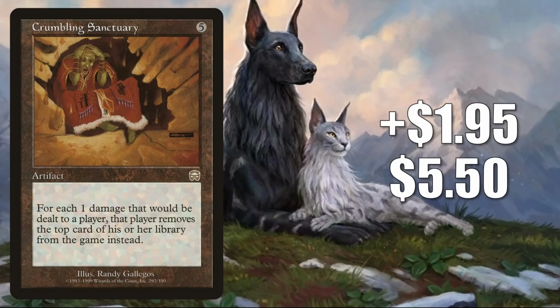Number 5 is Crumbling Sanctuary. This goes up $1.95 this week to $5.50. That is a 55% increase. Now, this is an older card that is yet to be reprinted, so that's part of the reason it's moving the way it is. It has seen some more Commander play recently in some Umbris, Manifest decks.